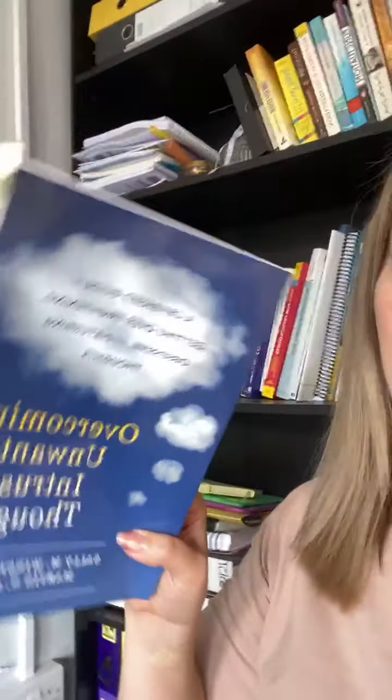The intrusive thought book that I mentioned, you could use that for negative thoughts, but that is really for when you're looking at more of the intrusive thoughts, which we all have. Intrusive thoughts are completely normal. But it's when they bother us to the point that it's really distressing that you would look into doing it.